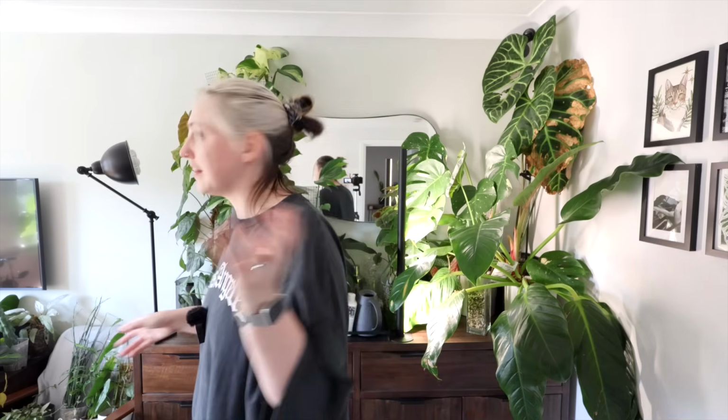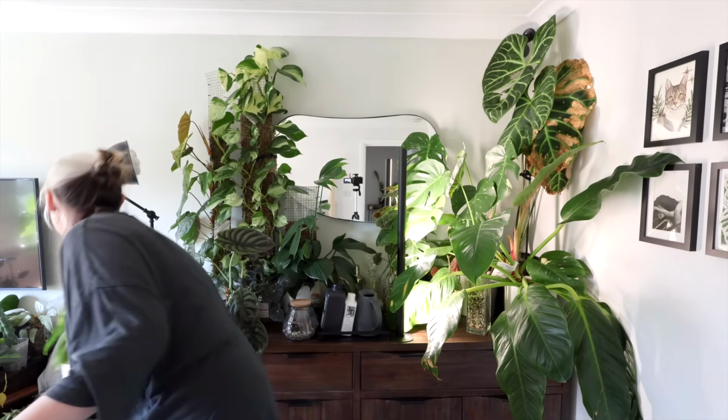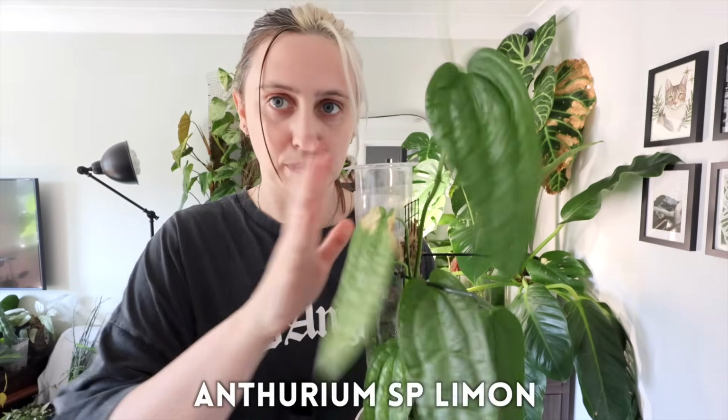And then picking the third one of this category is always the hardest, just because I want to keep variety in here, and there's definitely some other things I could choose, but from my collection, I think it would be the anthurium sp limon.